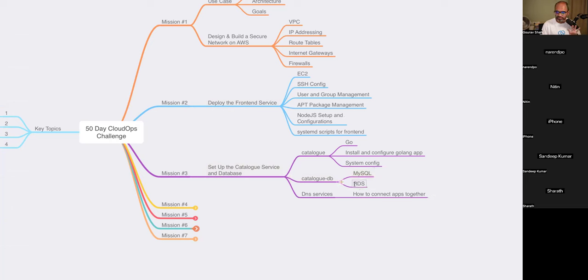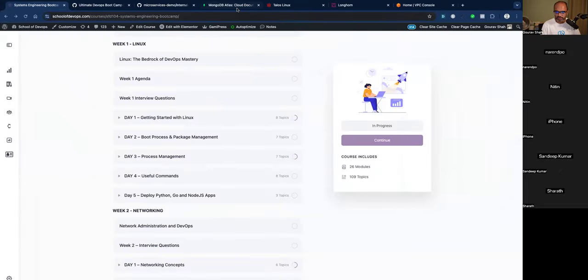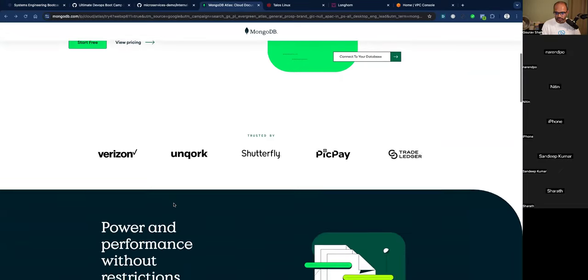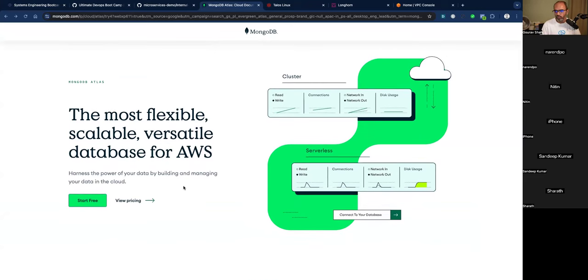How do we take that and deploy the application, connect the application with the backend, and then have that be connected to the front end services and so on. Then we'll deploy the cart service, and this is where we will deploy a Java application with Maven and a MongoDB with MongoDB Atlas. MongoDB Atlas is one of the very popular services on cloud to run the MongoDB NoSQL database on cloud, specifically on AWS. So that is what we're going to learn about.